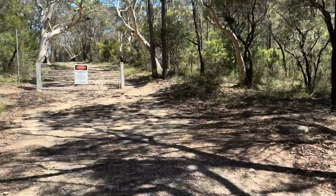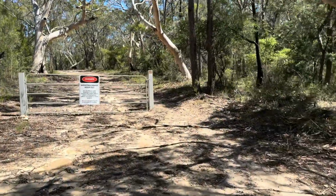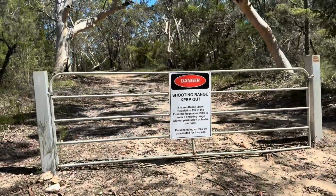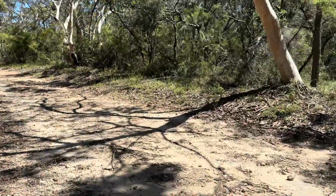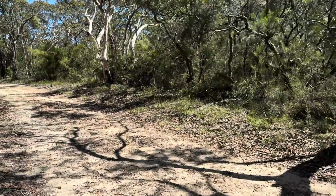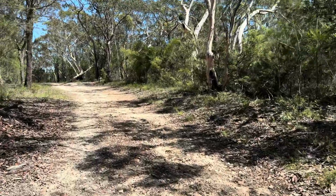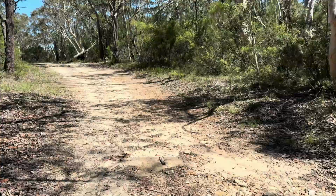So 10.6 k's into our loop. It's an additional shooting range sign here. I think again, it's just for awareness because there's nowhere in the area where I can actually see red flags up. So I think it's for that awareness. My advice again, always just stick to the main tracks.